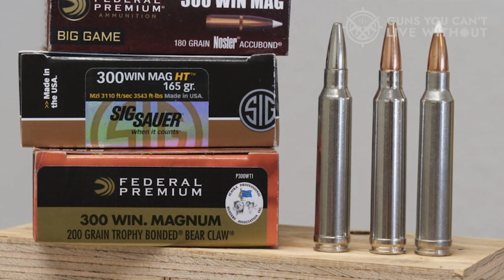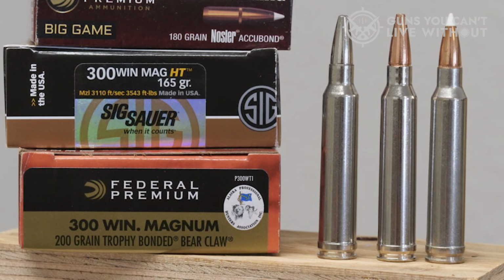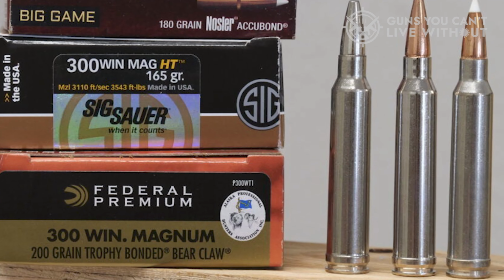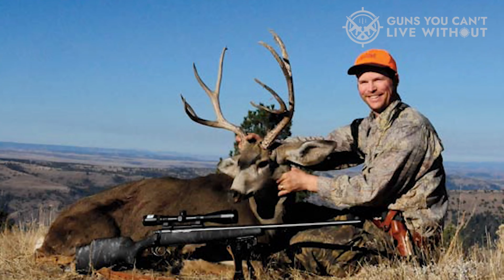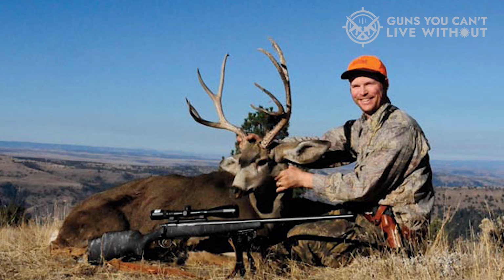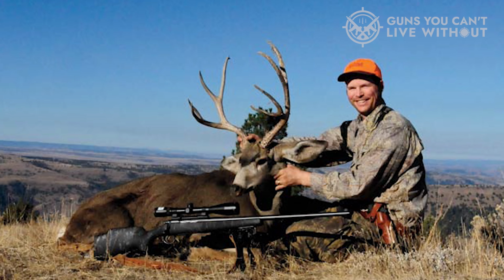If you've ever spent any time in a deer camp, you know that the virtues of certain hunting cartridges are hotly debated among serious big game hunters. Modern shooters have access to hundreds of capable cartridges, and every big game hunter is convinced that the one he uses is the absolute best.